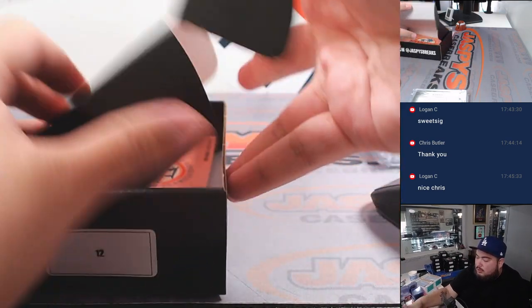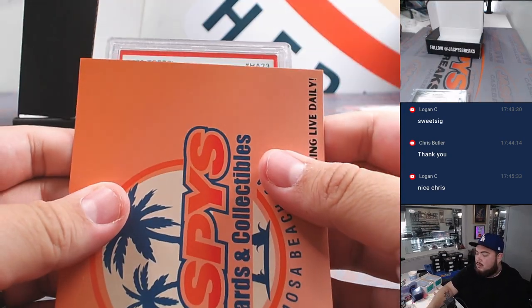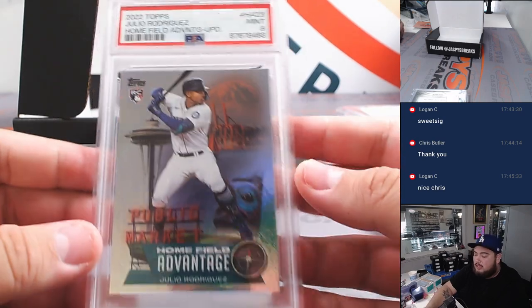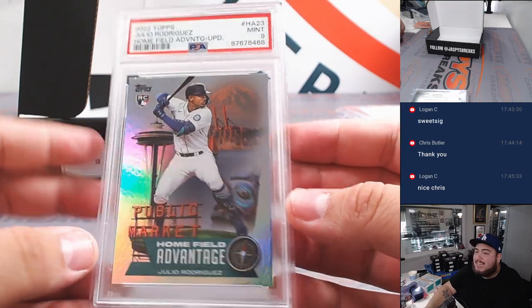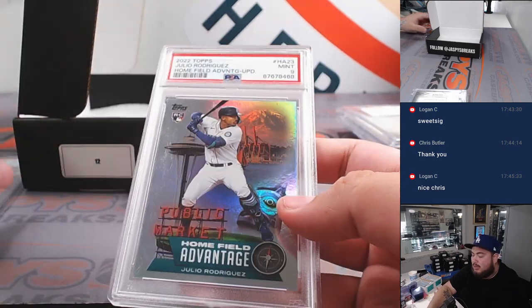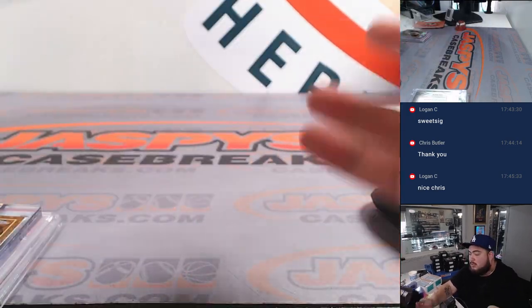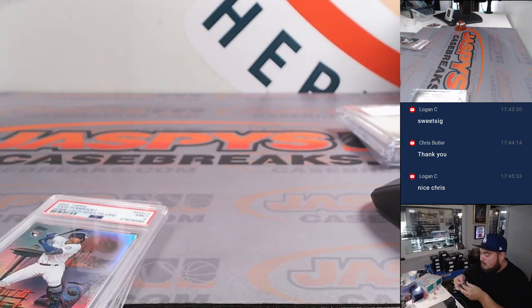And number 12. Julio, Hometown Advantage, or Home Field Advantage, sorry. Rookie PSA 9. Very nice. Really tough to grade these two because they are coming out of that Series 1, Series 2 thin card stock, so never always perfect, but PSA 9, not too shabby. There you go, man. Pretty nice hits there. Thank you.